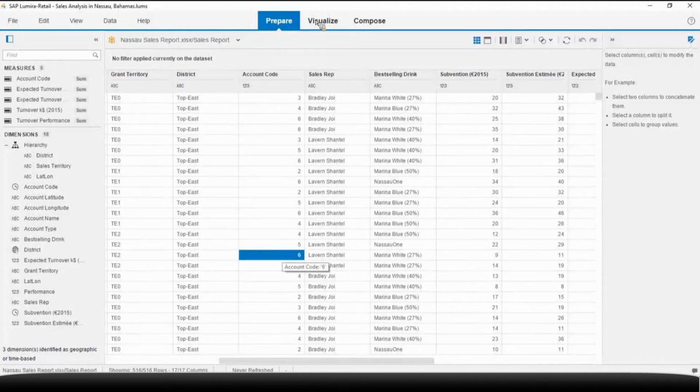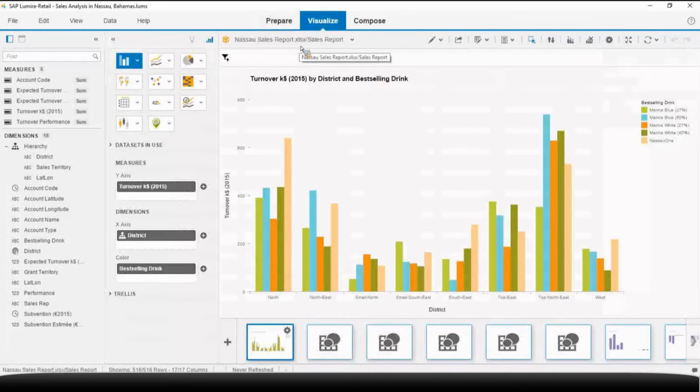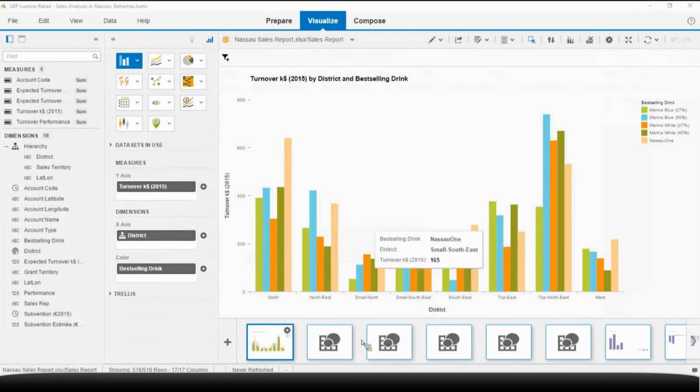So right now I'm going to switch directly to the visualize room. As you can see, I've already created some visualizations, but we are going to create another one from scratch just to show you that it's really easy to create a map just by drag and dropping the dimensions and the measures, and to get some quick insight and find hidden trends really quickly. So let's create a new visualization.